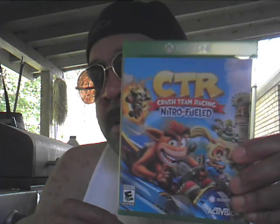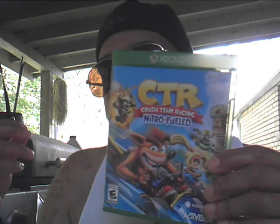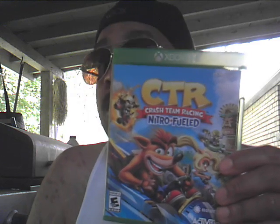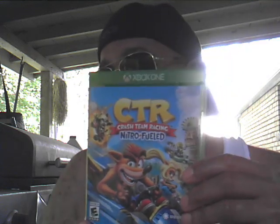Another cool game that I picked up, it's Xbox One X Enhanced, and it is Crash Bandicoot Team Racing. Pretty awesome game to have on your Xbox One. Graphics are beautiful in this, breathtaking graphics. It's an awesome kart game. If you're into kart racing games, if you haven't picked it up, you should pick it up. It is Crash Bandicoot Kart Racing.